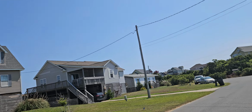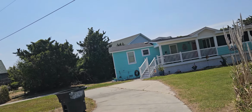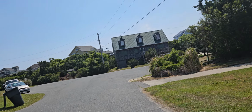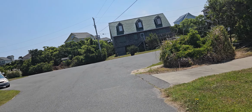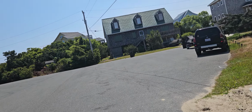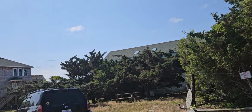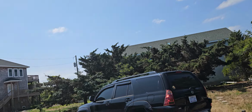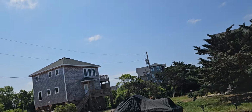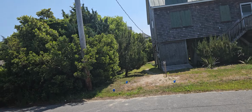More neighbors. None of these houses have rental signs on them, so I would imagine they're mostly second homes and year-round residents. This one down here at the corner is boarded up. Hurricane shutters are down, not boarded up as in a bad way. Looks like a little house stuck back there in the woods. Not woods, it's a tree. A couple little entrances to it. Very small little street community.